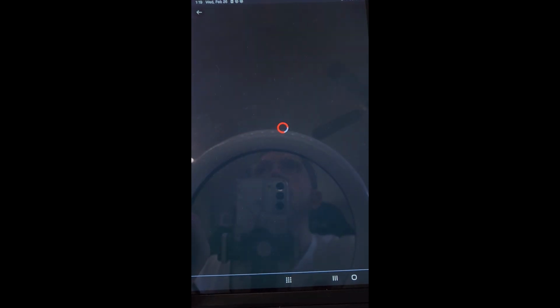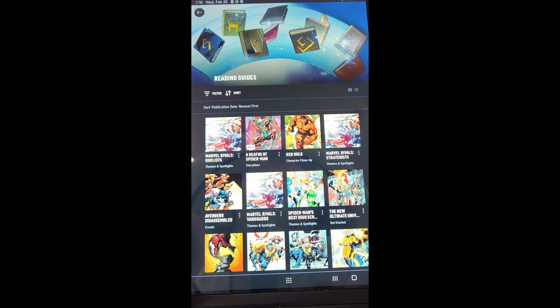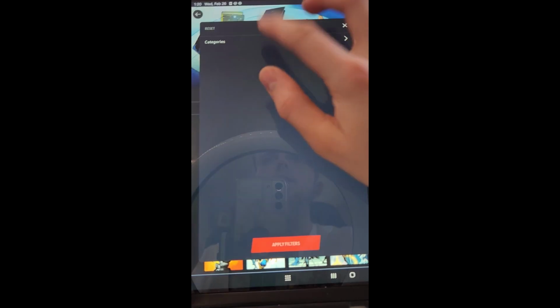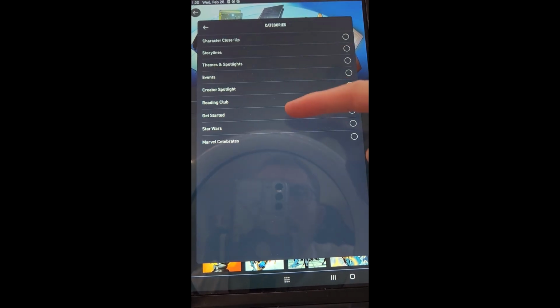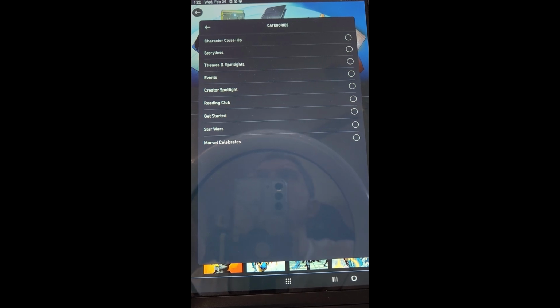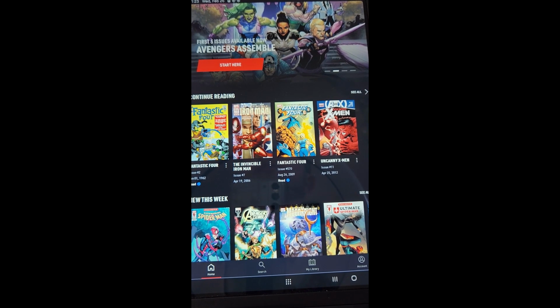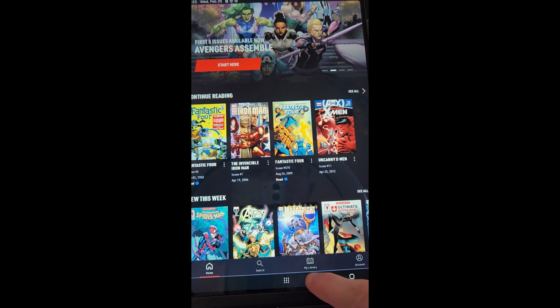Now, reading guides are interesting. This is where you can find a character's certain storylines, events, and close-ups that can showcase the character's top stories, and the filters give you some categories to find what you're looking for as well. Now, you're probably wondering, where can I organize? How do I save an issue or a series I liked, or even follow a writer? That is where My Library comes into play.